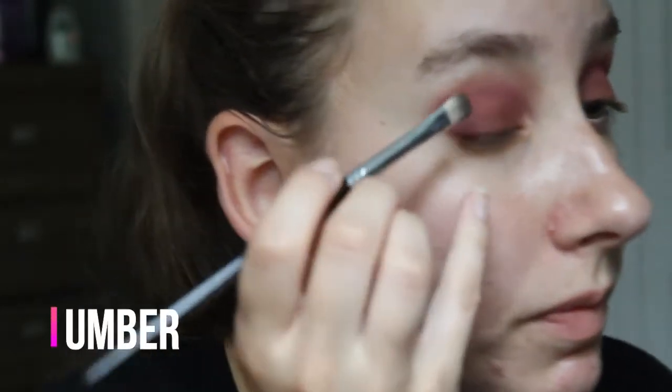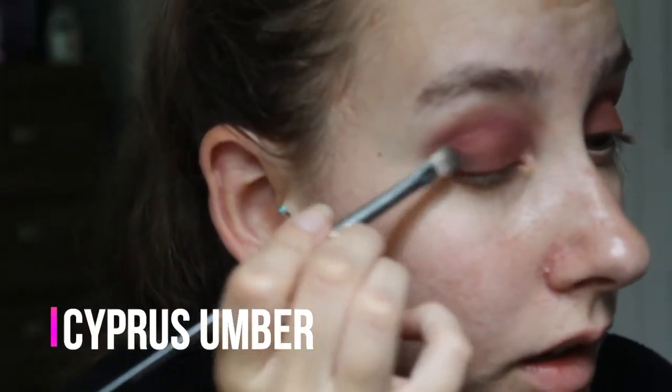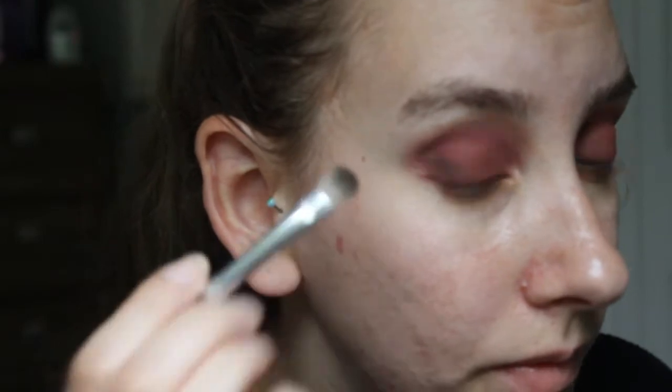I'm really excited to pan those eyeshadows again and do it a little bit differently than I did this past year, because it definitely needs some updates. I need to deepen this up a little bit. I want it to be pretty dark. Then I'm going to put some Cypress Umber on the outer corner.